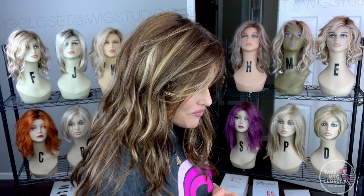Let's talk about this color first. I'm so happy to be able to present a brunette. I think this is an amazing color by Estetica and one of my favorite brunettes of all of the brands. So it starts with a medium golden brown. It's a rich, rich golden brown. It just has such a rich, luscious feeling to it.